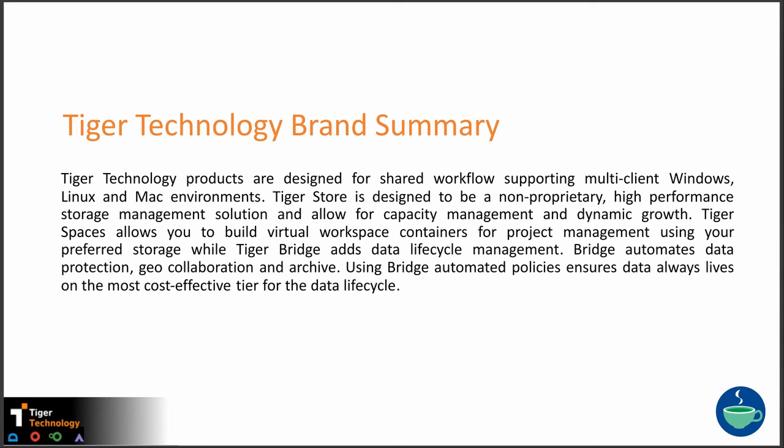So Bridge can automate data protection. It can also allow you to do geo-collaboration and provides an archive function. So using Bridge, automated policies ensure data always lives on the most cost-effective tier for the life cycle of the data. Thank you very much.